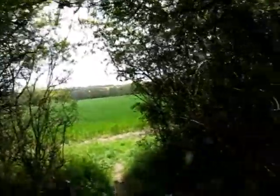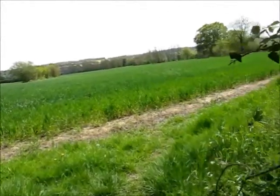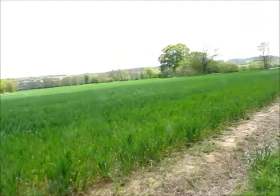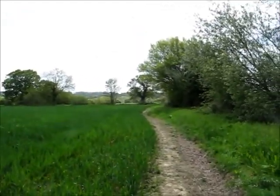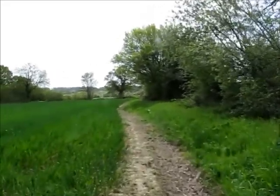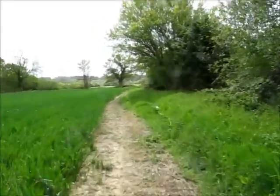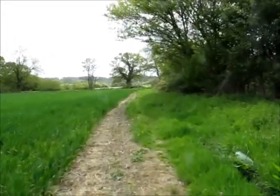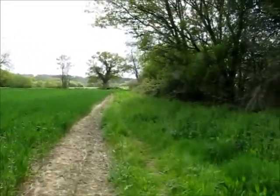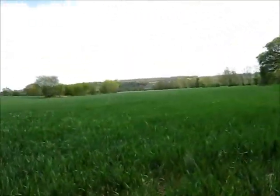Okay, just film me again, because this is the point where we leave Kent and enter Sussex. This bit of ground Kent, this bit of ground Sussex. Just walked through some of the most beautiful countryside I've probably seen. Absolutely spectacular houses. It's probably the perfect place to live, really, if you've got a few million burning a hole in your pocket. So next stop, Groombridge.